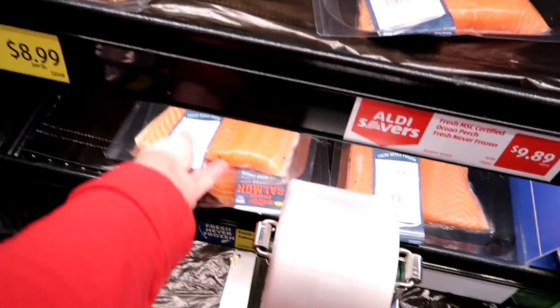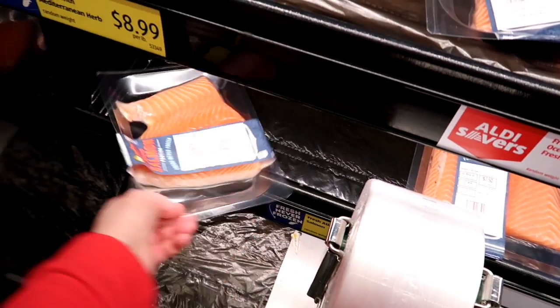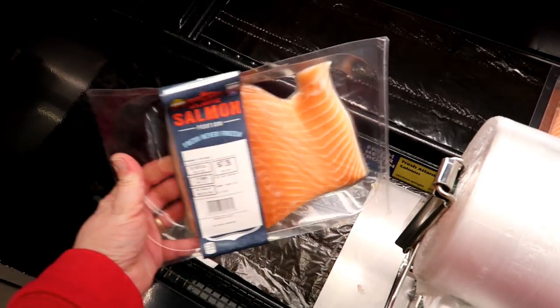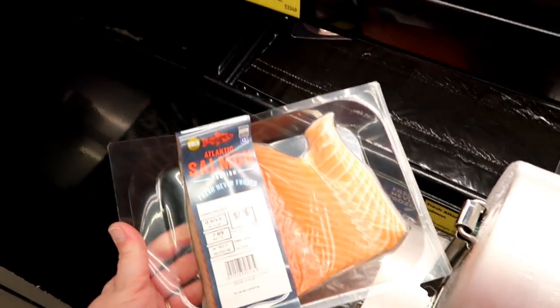If you like salmon, Aldi is also a really great place to get salmon. I don't know about how it's farmed or anything, but it's a really good price and it tastes good.